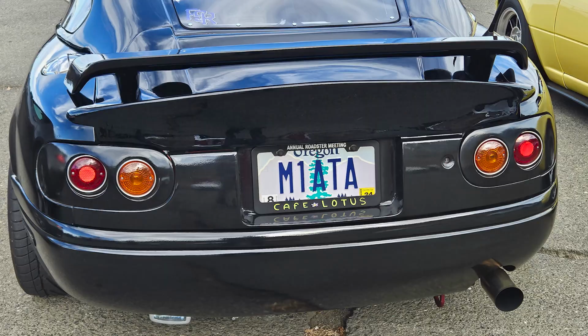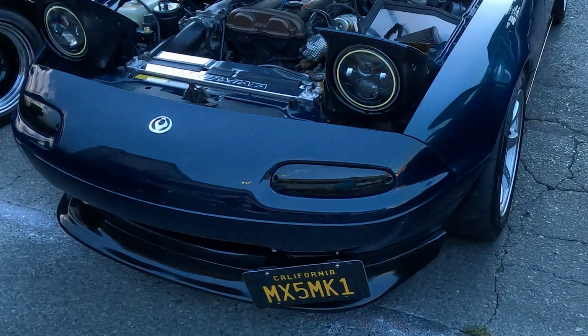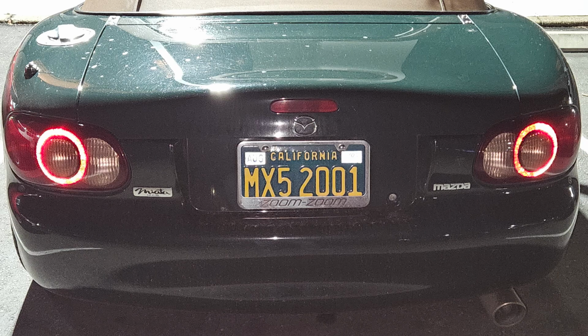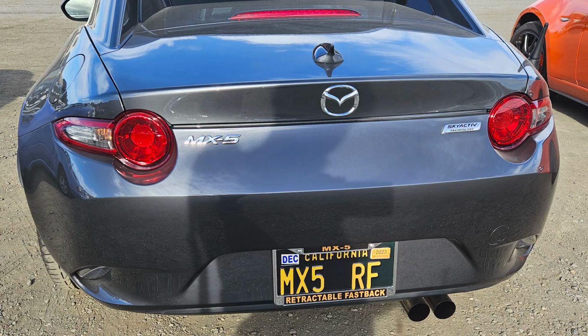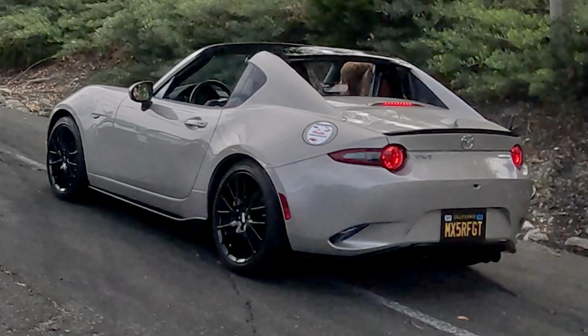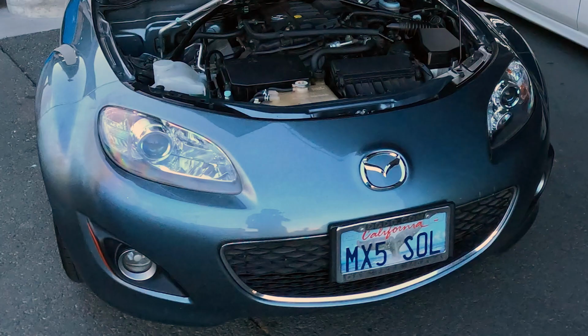The first group of plates I've assembled are those that refer to the car itself. Like, for example, this one, Miata. And the next one, a 94 MX-5, just says, yeah, that's what it is. For example, 97 NA. MX-5 Mark 1. MX-5 2001 looks like a British racing green car here. MX-501. 02 MX-5. MX-5 RF. MX-5 RF GT. MX-5 GTR. That's a really cool looking M, by the way. And of course, MX-5 SOL.